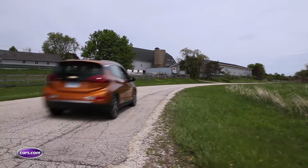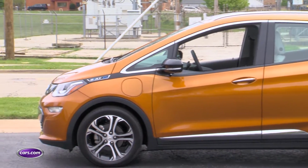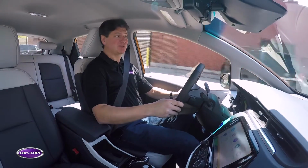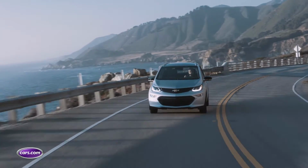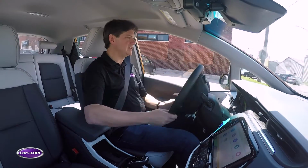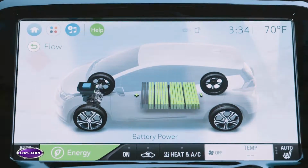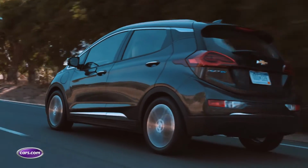The driving experience in the Bolt is actually terrific. Like most electric vehicles, the Bolt EV is pretty responsive. Actually, 0 to 60 is claimed to be below 6.5 seconds. That's really good. It's better than the Leaf, not quite as crazy as some of the Teslas, but still really responsive, nice feel. The handling is also really good. Having the battery pack down low with all of its weight really helps keep the center of gravity low and keeps the car cornering flat.